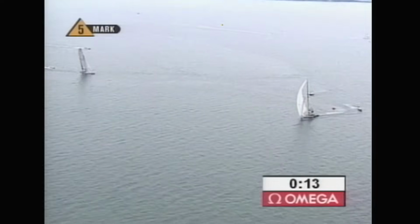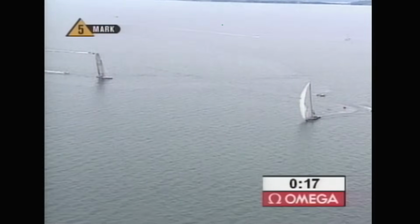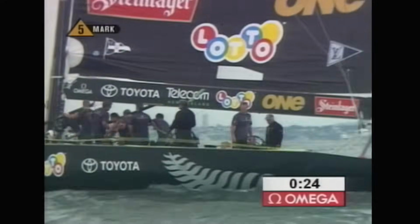Mark 5. Hoisting for the last time, going into the 6th and final leg. Black Magic ends at L60, still comfortably in front of Prada. Yeah, well, the big mistake we can make there is by actually ending up doing 2 more jibes than him or something stupid like that, you know.